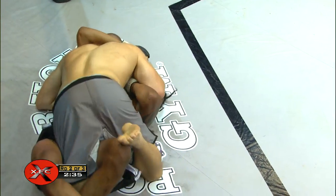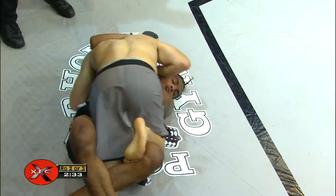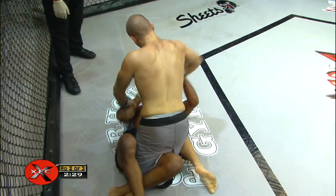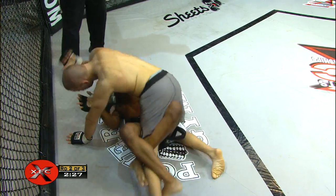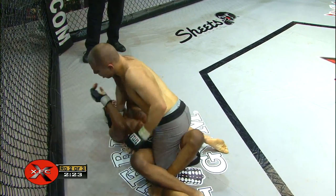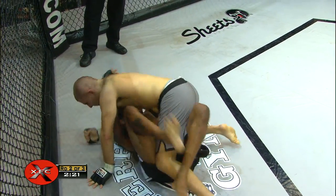The one complaint that I have is he's on his knees a little bit too much. There's no pressure on Lutchmedial. He needs to keep the pressure on him so he can't move as much. Lutchmedial is very flexible. He's very agile underneath. And as a result, every time you go for something, he's moving out of the way. You've got to keep your hips on him nice and tight, so there's no space for him to move.